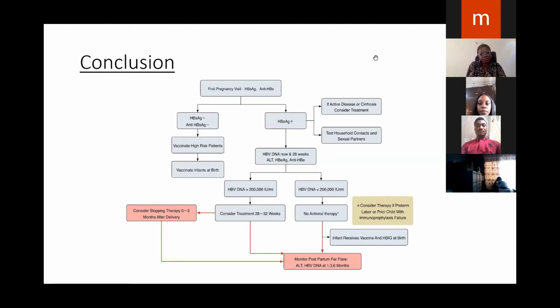And when the child is born, as is recommended by our EPI, expanded program of immunization, the child receives a birth dose of hepatitis B vaccine, followed by 2 or 3 additional doses. For those that are positive for hepatitis B, you want to find out whether they have any active disease. So if, for example, somebody with hepatitis B already has features of liver disease, you just start to treat outrightly.